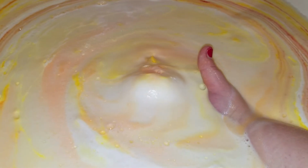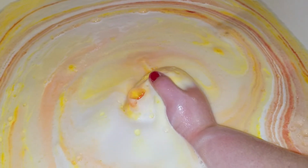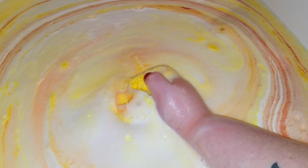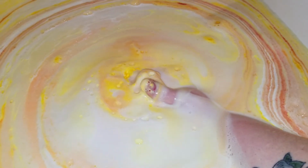Like I said, it goes from being the creepy Halloween thing to being this beautiful, gorgeous orange creamsicle-y sunset type deal. Very, very nice. I could definitely make some pretty bath art with this. Let's see if we can break his little nose off. Oh, she's got him on there good. Dip him in. Keep building up the cream.